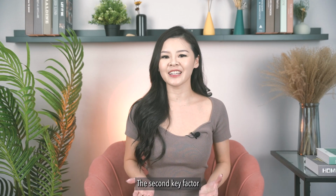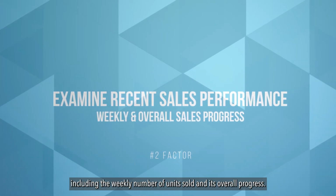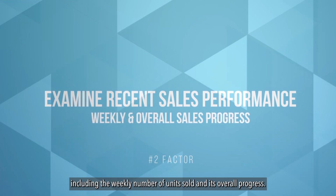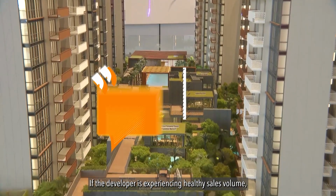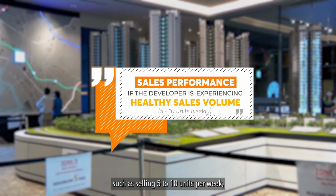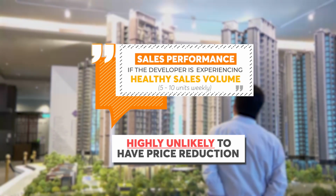The second key factor is to examine the recent sales performance of the development, including the weekly number of units sold and its overall progress. If the developer is experiencing healthy sales volume, such as selling 5 to 10 units per week, it is highly unlikely that they will decrease their prices.